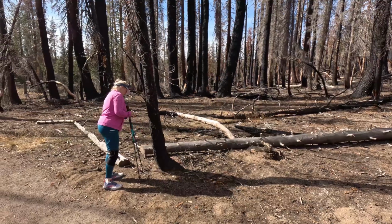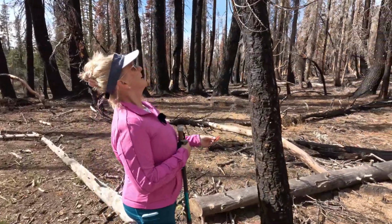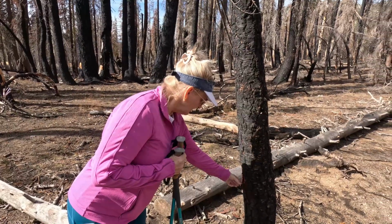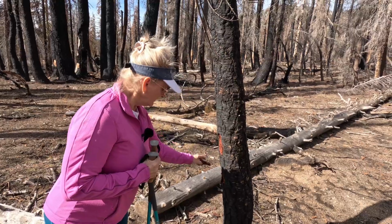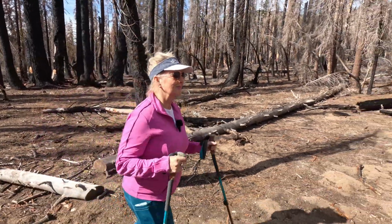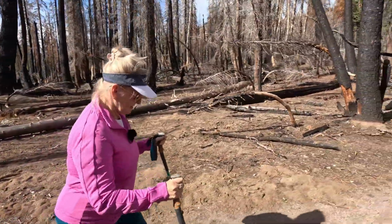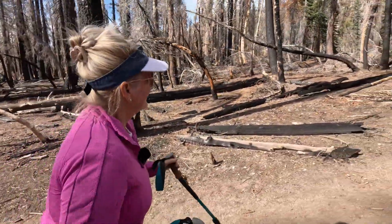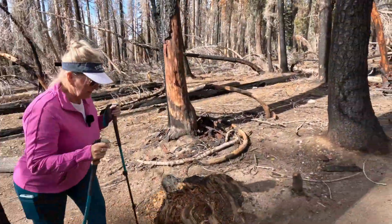Wow. But look how it's flaking off. It just flakes right off. Wow. Oh, even that does. I wonder how many years it'll take for this to fall over. I don't know. Not in our lifetime. I bet that falls over. Oh, to fall over, yeah, you're probably right.